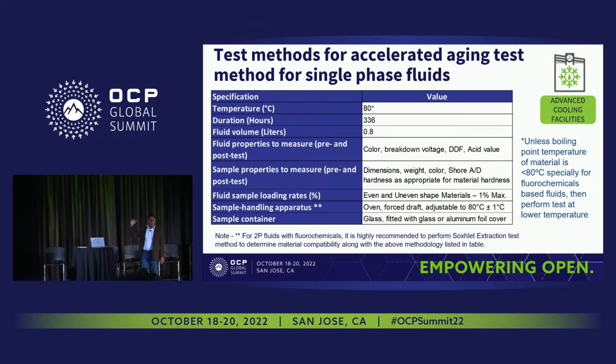And then what are the properties that actually need to be evaluated when you're doing the testing? And then how do we analyze these results, whether they are considered to be acceptable or not, which I'm coming to in the next slides.